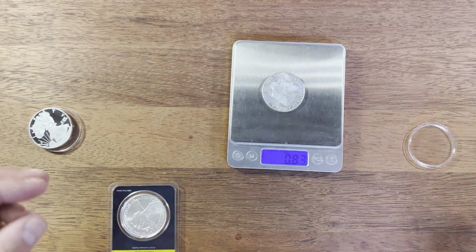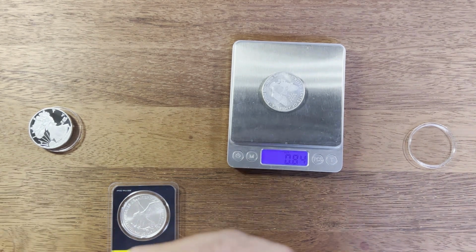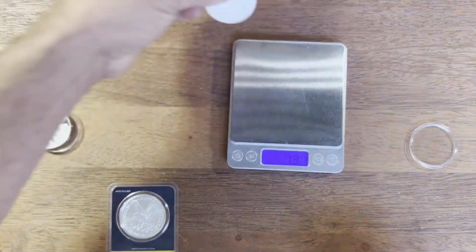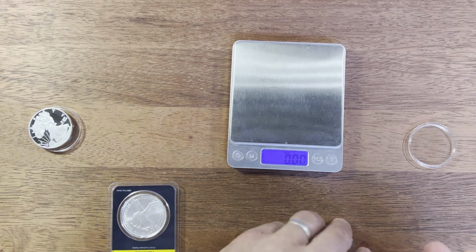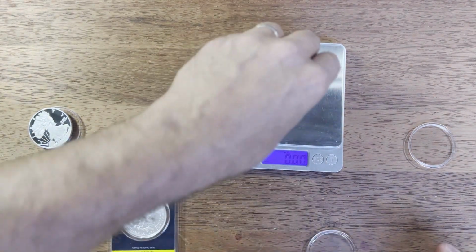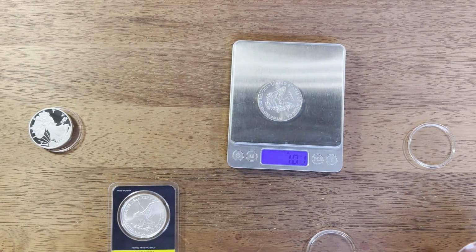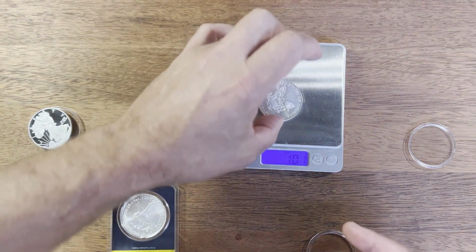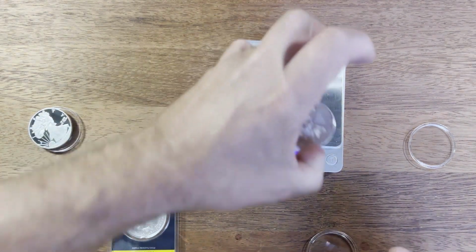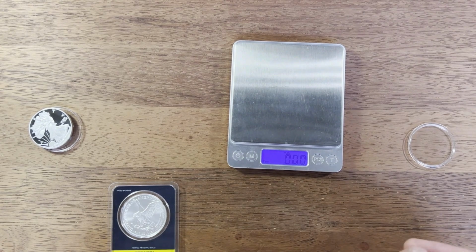Let's have a look. Again, that one's under. And let's try a real one to show you. Hopefully this one comes up at a troy ounce, otherwise I'm in a bit of strife. Yeah, well, that's perfect. Spot on at 1.01. So that's the 0.01, that would be the little bit of extra silver and copper that's in that one.